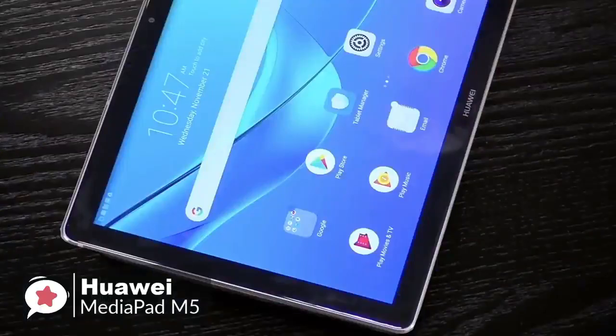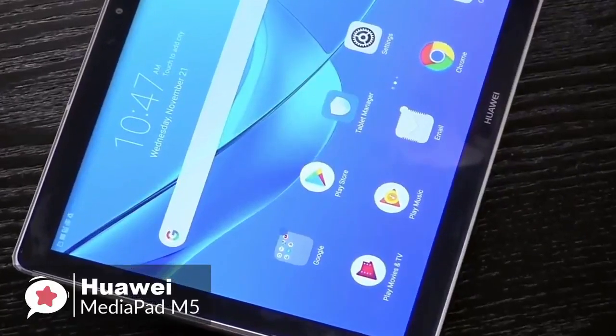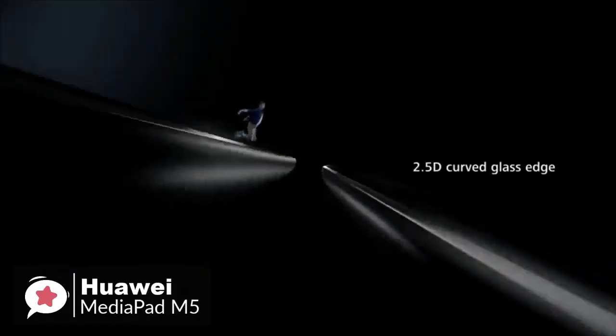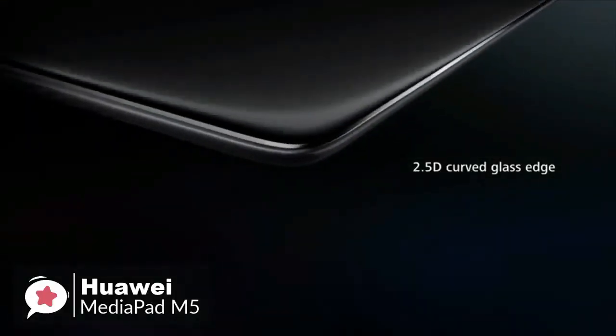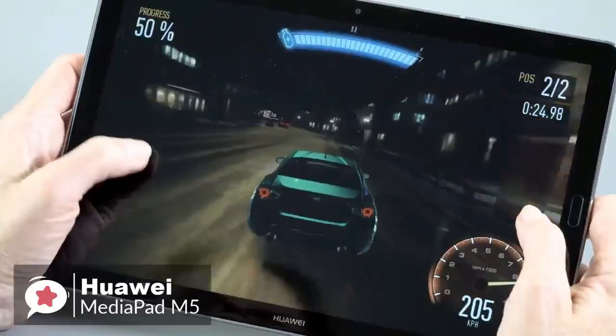While this is enough for most users, you do have the option to pop in a micro SD card and create some extra space. To conclude, capable, classy, and cool, the Huawei MediaPad 5 is a great media companion for the home, and one we would highly recommend.